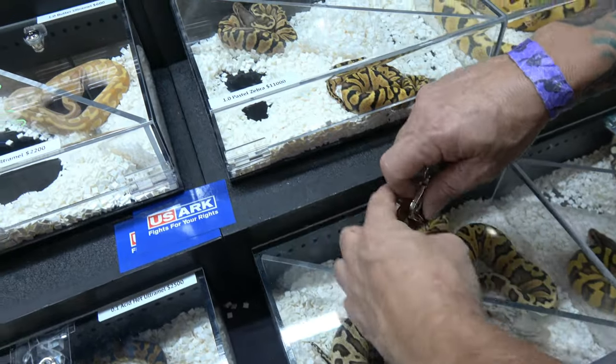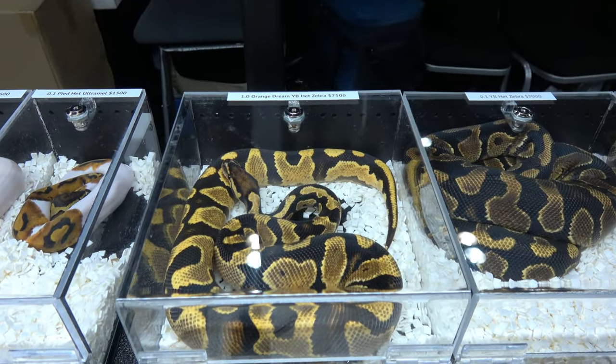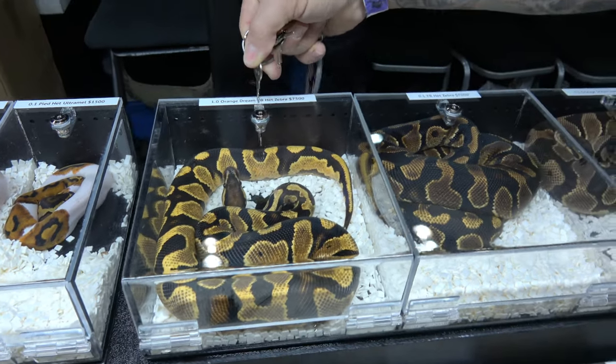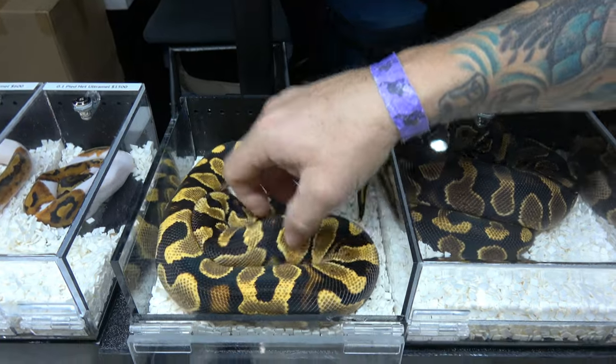This is just a head up here on top. This is an orange green yellow belly head, but it really does influence the look when you start mixing it with other genes. So you can see the banding and some of the pattern really change.